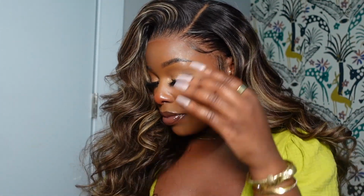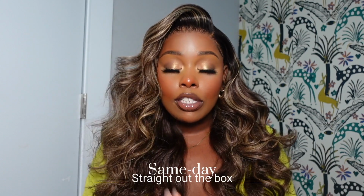Guys, you cannot make this type of stuff up. A lot of you guys don't want to be bothered with trying to style units and trying to bleach them and tweeze them and all that kind of stuff, especially if you're not someone that knows how to do stuff like that. You can just go ahead and pay a little bit extra for a style that's going to come out beautiful like this one. Straight out the box, you cannot beat this, guys.